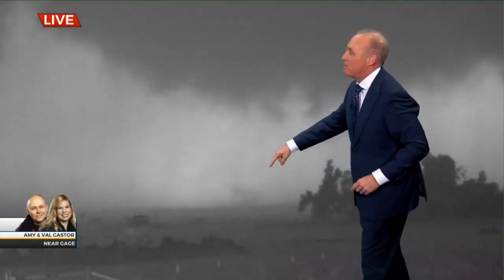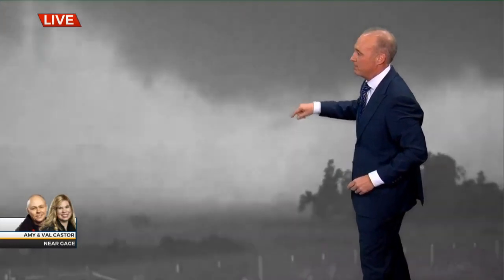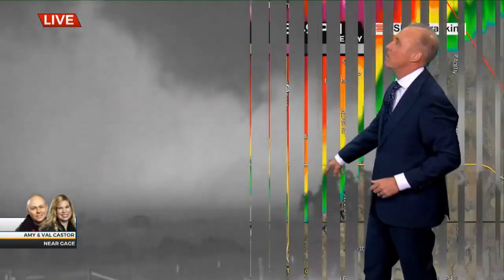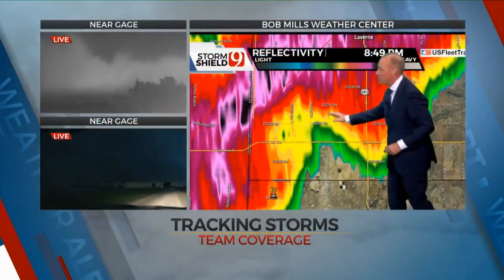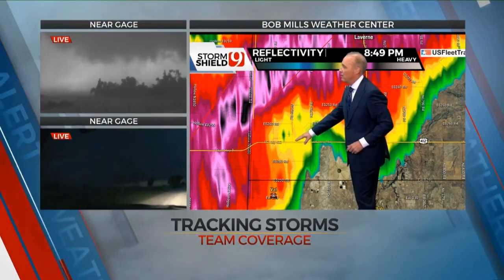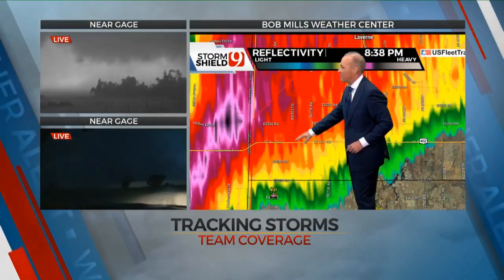David, it looks like it's right on top of Highway 412 right now, near North County Road 1720 and 1730. Okay, there it is. There's the tornado. It's not moving very fast at all. No, it's moving very, very slowly to the north. Yes, very slowly north. Yes, it has slowed down.